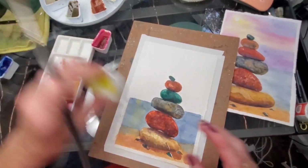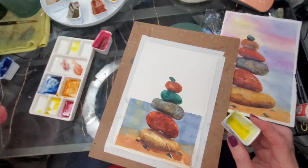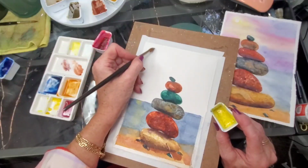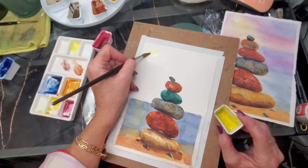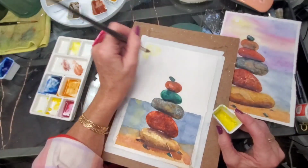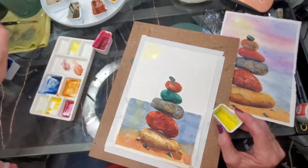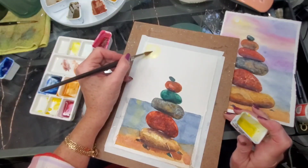Now here I'm going to grab some of my Hansa Yellow Light, and I'm leaving a white circle in the center. I'm just going to go around the area where my sun would be, up at the top corner there, and then I'm going to add a little bit of the yellow throughout the middle, streaking. You can see on the other painting that I did how I put the yellow through the center there.